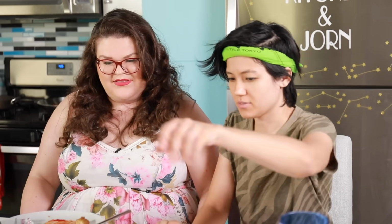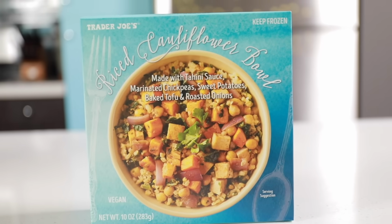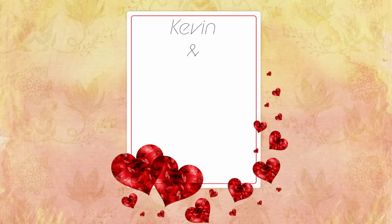Ooh, no. What an interesting scent. What's happening in there? Okay. Yeah, this visually. Okay, so what next are we doing? So this is the rice cauliflower bowl. But it's in like that font that you see on every wedding website. Yeah. Kevin and Chelsea are tying the knot.